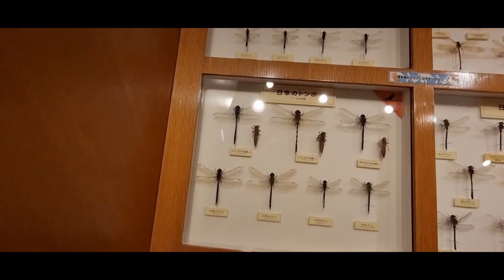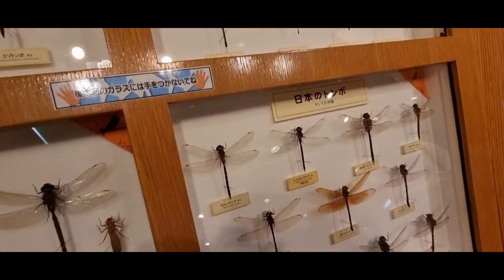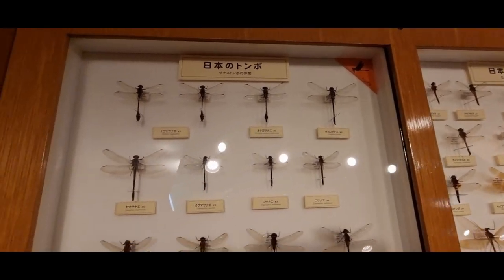Now, the one thing you'll see a lot of in countryside Japan, and actually in a lot of places around Japan, especially when it's a bit hotter, is dragonflies.